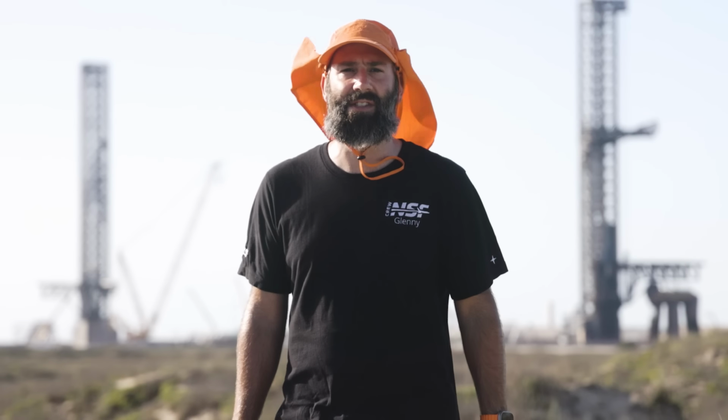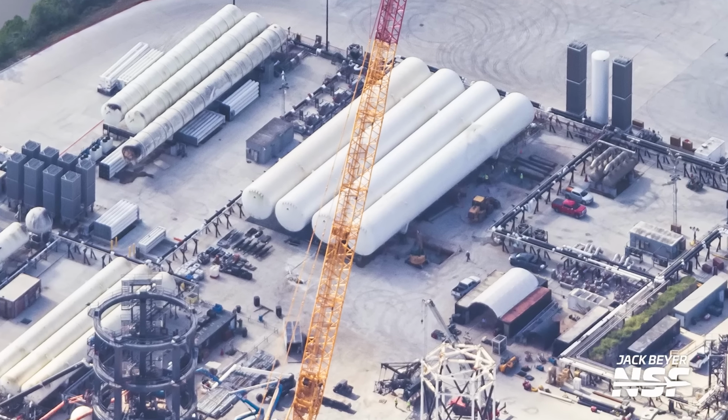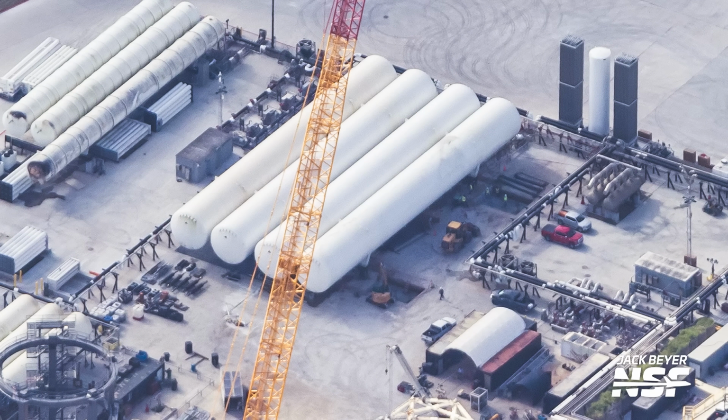In addition to the new cryo stand at the Massey outpost, we can also see that the liquid oxygen farm might be getting a new expansion soon, as indicated by these new embeds in the ground for a potential new LOX tank, which will be installed there.